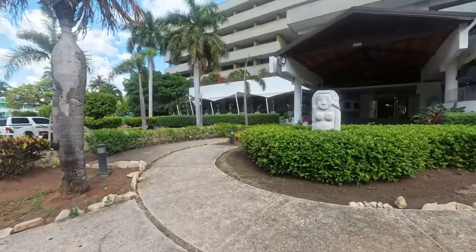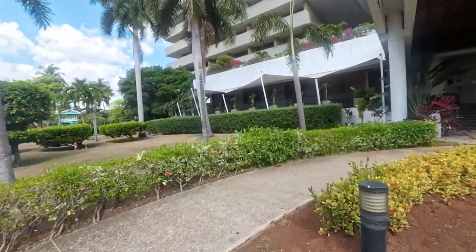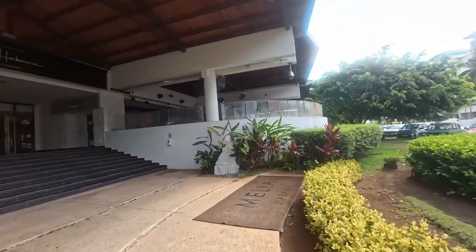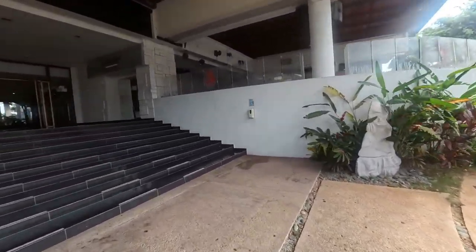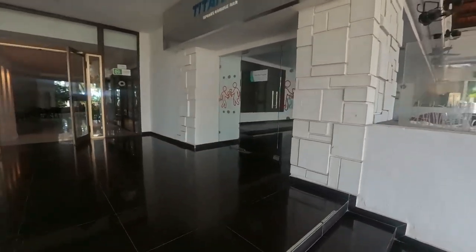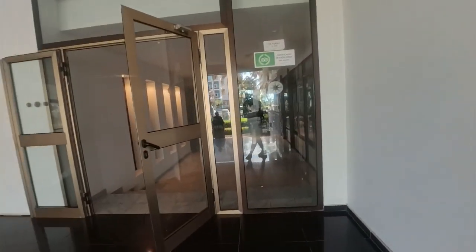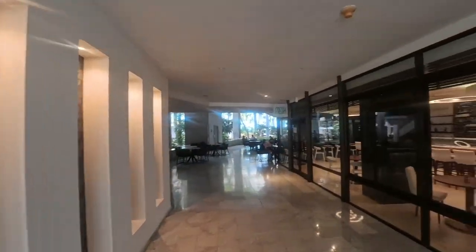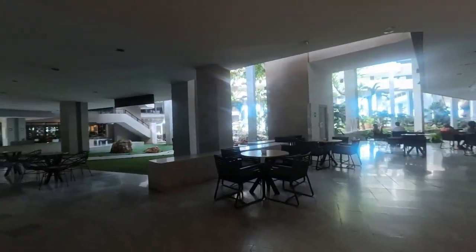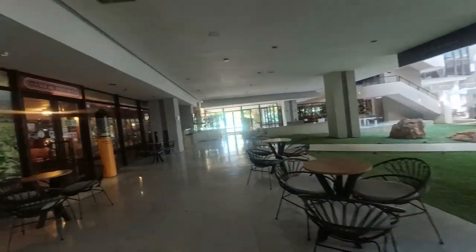So bear with me a little bit. I'm not gonna talk much until I get to one person and they tell me how much it is. That area there, that's where you have cocktails, drinks, watch the games. It's called Sports Bar Titanium. It's closed right now because it's mad early. Let's go see. You see how huge it is? It's huge. Let me ask him.